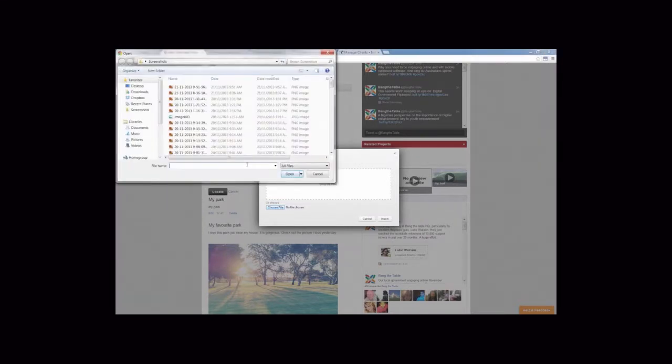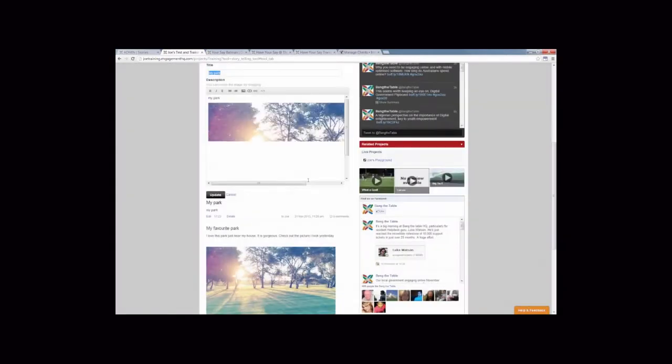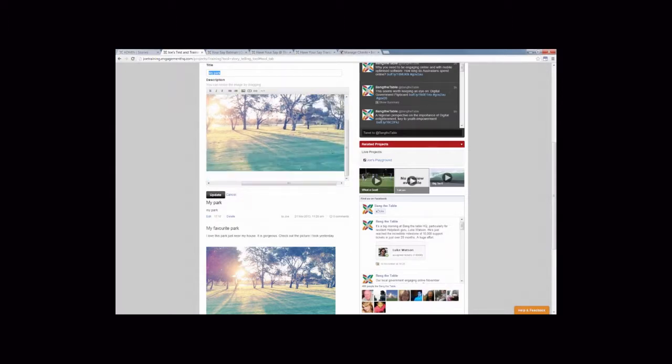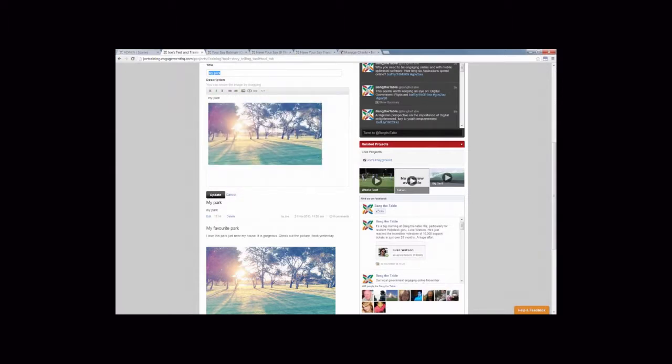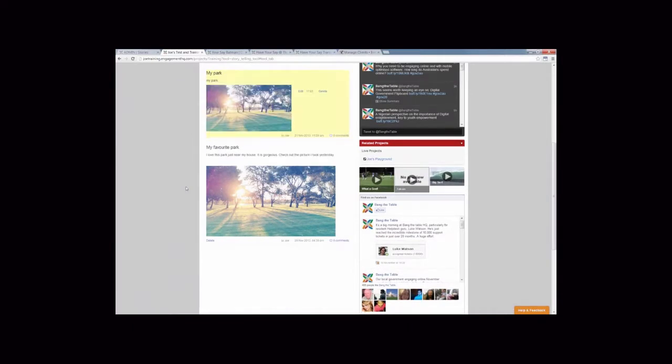So if I click on choose file here, depending on the file size, this will obviously take a while, and there it is. Now I can make changes to the size, because this in its original size is a bit big. So I just pull it down, and there it is. I can enlarge it or make it smaller. And then once I've added this, I would just click on update again, and there it is. Okay, so there's our story tool.